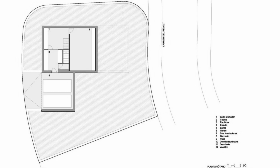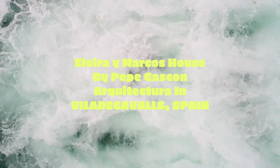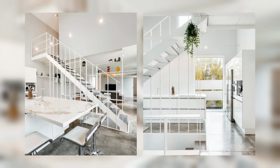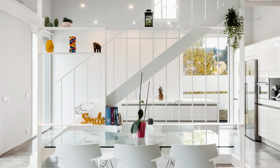Internally, the painted hollow core slabs of the ceiling are shown off together with a continuous concrete floor. The continuous exterior insulation offered by the SATE system used in the facades and roof ensures the absence of thermal bridges in the overall envelope of the house on the outside. Together with the geothermal energy installed, the energy needs of this house are very low.